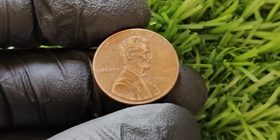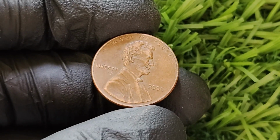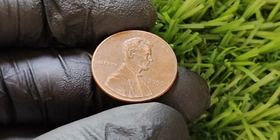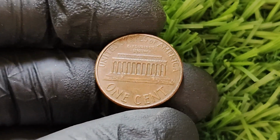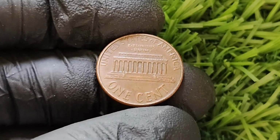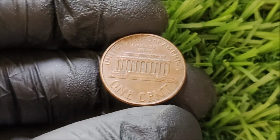You might be thinking, okay, no mint mark, so what? Well, in 2006, most pennies were made in Philadelphia, and Philadelphia coins often don't have a mint mark. That's normal. But here's the kicker, this particular no mint mark penny isn't just a regular Philly issue. It's a freak. A beautiful, money-making freak of numismatic nature.